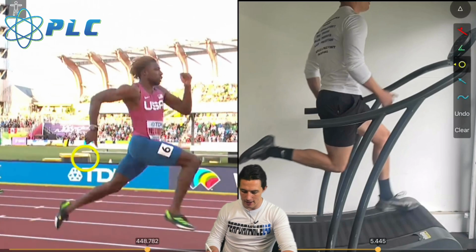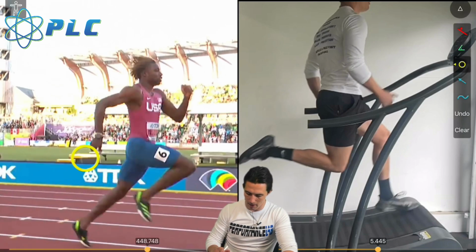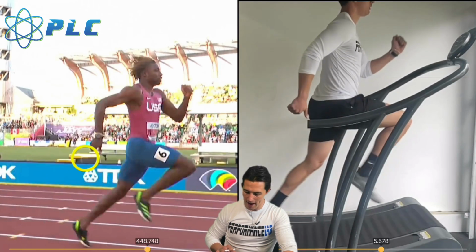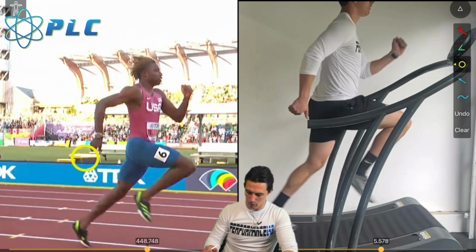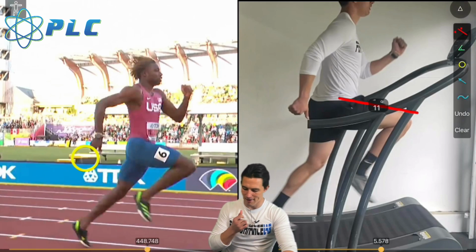We can see here he is getting into this position. Mine I am capturing at 240 frames per second, so mine will probably be a little bit more precise in terms of the position. I'm going to go a little bit further here. But again, we're going to get to what is called max knee flexion, or sorry, max hip flexion.